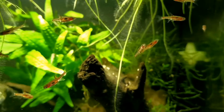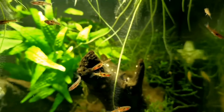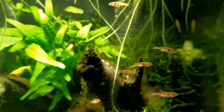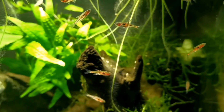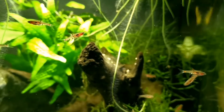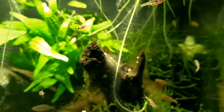I am not the biggest fan of picking favourites, especially when it comes to fish. Each fish has its own special characteristic or quality that makes it stand out. But I've got to say, these Phoenix Rasbora, Boraras merah, are easily my favourite Rasbora of them all.